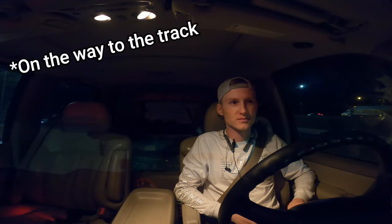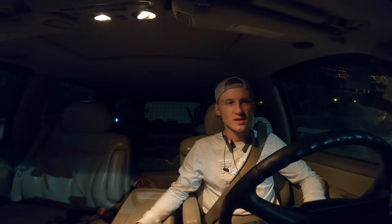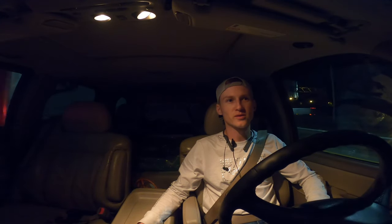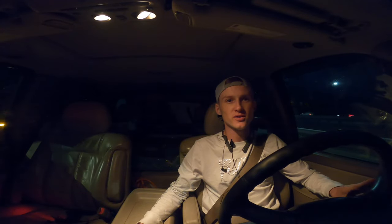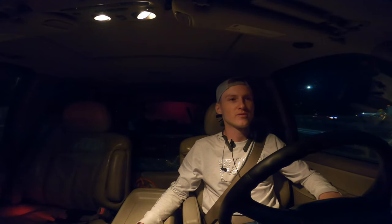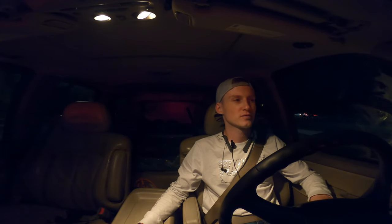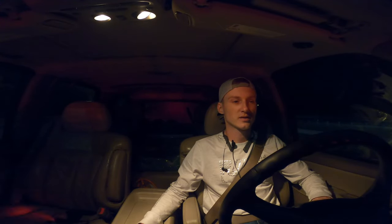So, getting a new suit, right? I've been running the Sedici suit. I don't know what model, whatever one was the cheapest at Cycle Gear, like 3 years ago. I've been using it twice a month, I'd say, on average, for the past 3 years. Knock on wood, never crashed in it.